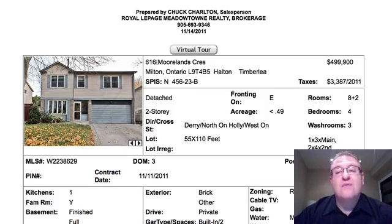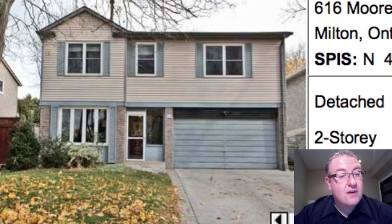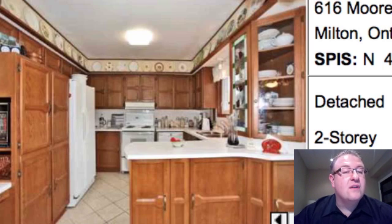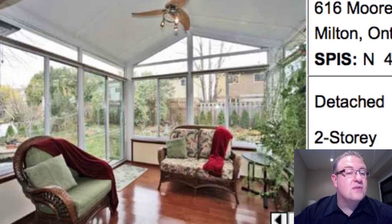616 Morelands is $499. 4-bedroom, but 2,200 square feet. It's a big home, and yeah, a little bit original. The trim on top isn't always gonna light up buyers kind of thing, but I think there's a lot of kitchen space, and you've got the eat-in, so there's a good floor plan.